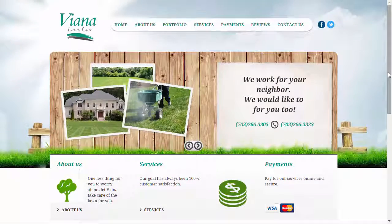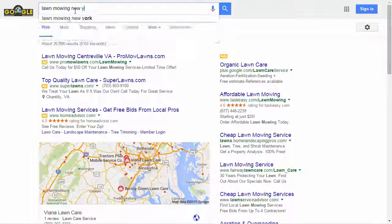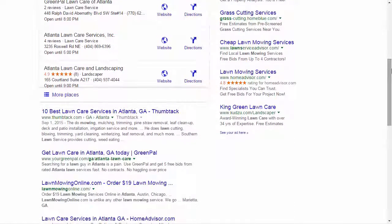Now let's say you don't see anything too inspiring on the first page for your main keywords, which can happen. Try searches in other areas. For example, since this is a smaller area, I might not see a lot of inspiration. I might not see some great websites. So maybe I can target a larger city that might be more competitive, so websites really have to stand out. This might give me some more inspiration.